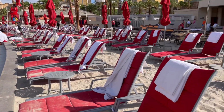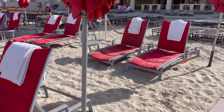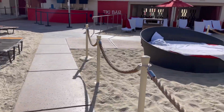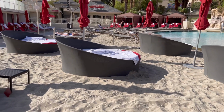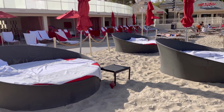Here we have some reserved seating, which you can show up any time of the day, and those seats will be ready for you, and you won't have to come early to fight over them. It's great for people that are checking in. And here's some day beds over here. They're a little pricey, but it's nice to know that it's yours for the day. You could get up and go have lunch, and you could come back, and they're still there for you.